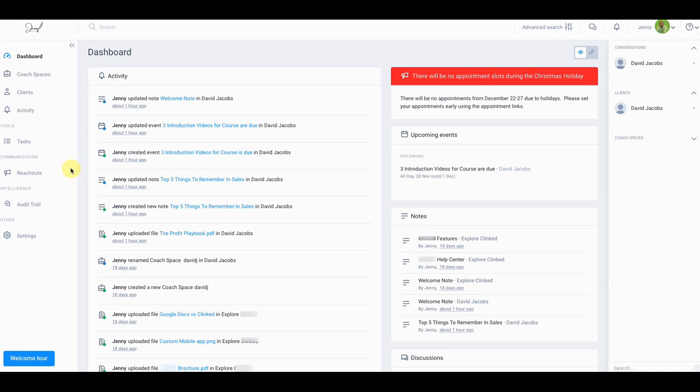But I'm going to show you you really don't need to have the integrations, and I'm going to show you the reason why. So once you bring the client in, once you talk to them and get them acclimated, you're going to send them an email, and I'm going to show you what that looks like and what they're going to get on their end and what process they're going to go through.